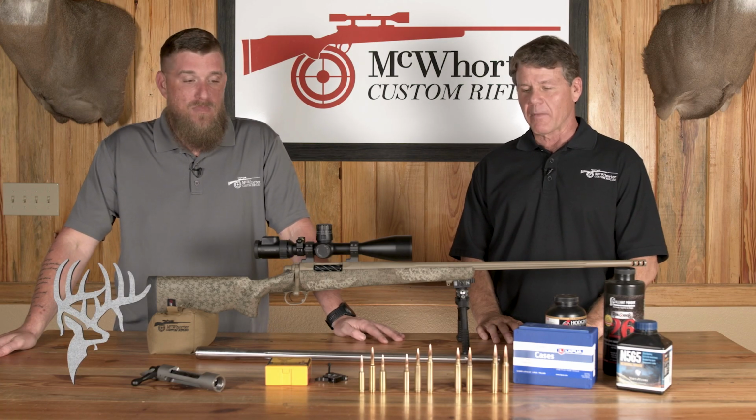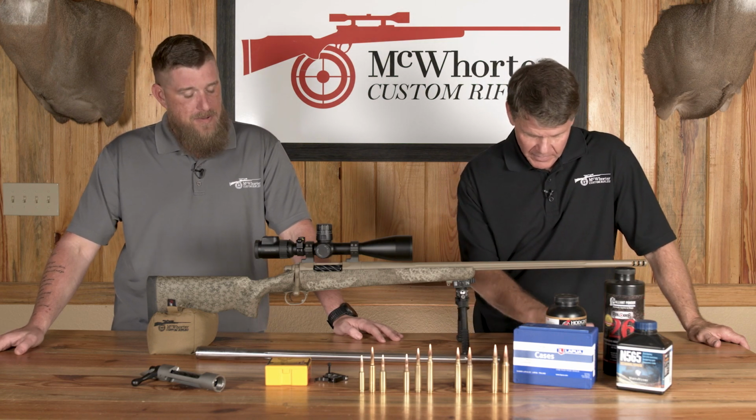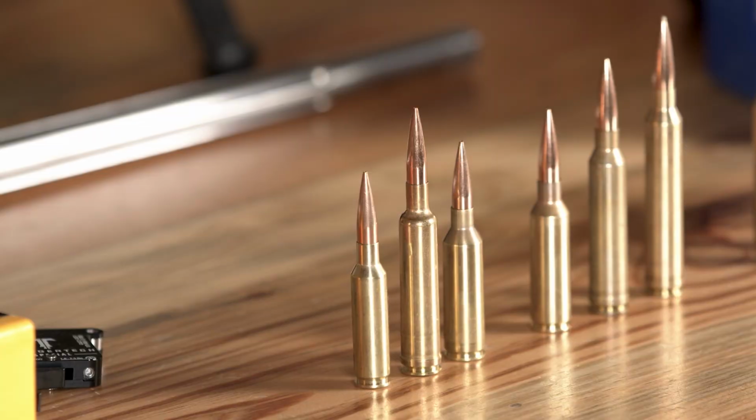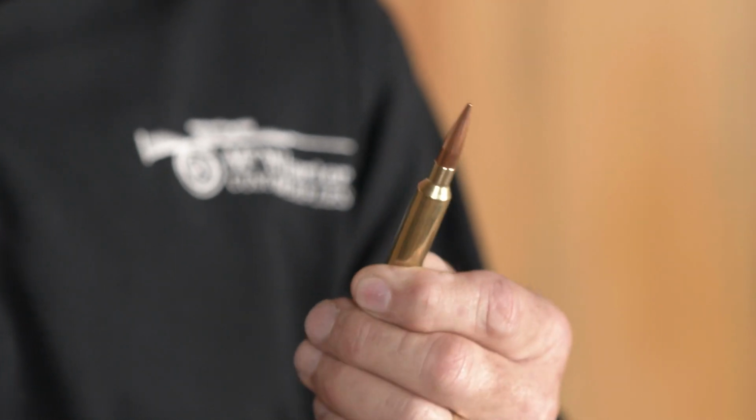Welcome back, folks. Today we're going to continue our discussion on our favorite cartridges. And we're going to start down here at the bottom with the 6.5. You know, the ideal cartridge for whitetail size game, but capable for bigger. Absolutely, and the 6.5 Creedmoor is pretty much right now the king as far as what everybody goes to for whitetail. Widely popular.